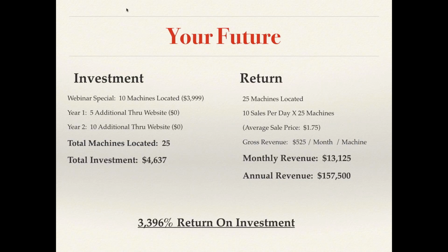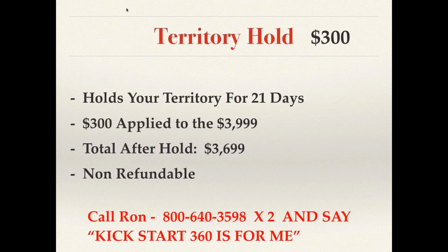Absolutely. Now, we have a lot of people coming on board here, and one of the most important things is that you don't lose out on your territory. Because with the search engine optimization, we have to limit who we can put in each individual area. So if you want to lock down your territory, and I highly suggest doing this so you don't lose out on it, it's only $300. We'll apply that to the $3,999, so your total after the hold is only $3,699, and that'll hold your territory for 21 days. We won't sell it to anyone else.